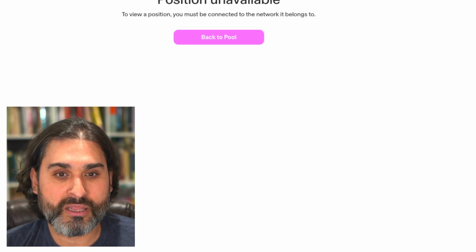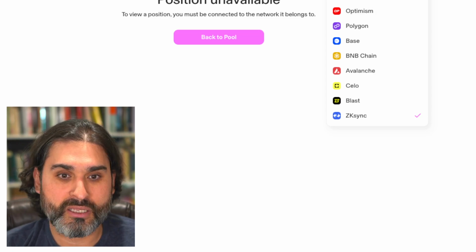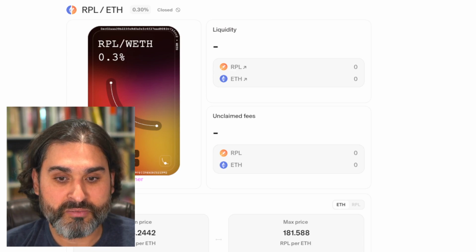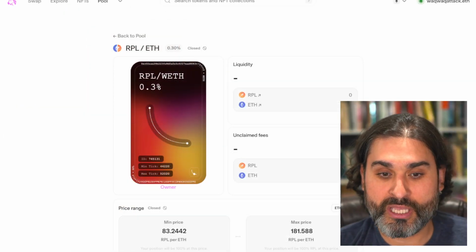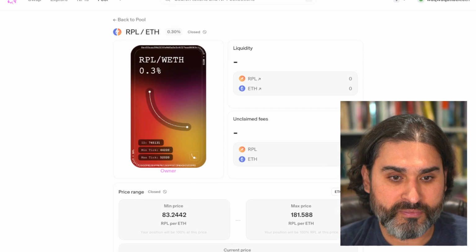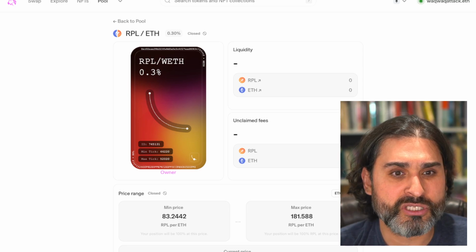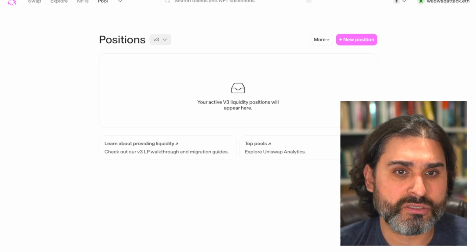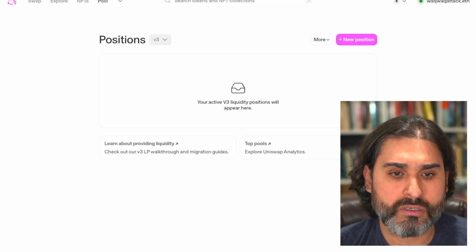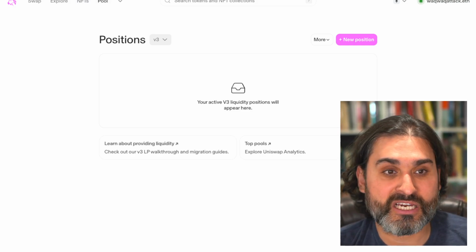That person sold a bunch of RPL into ETH. Okay, I'm on the wrong network, sorry about that, because I was doing ZK stuff today. What ended up happening was that this person didn't just sell all the RPL and leave. They actually sold the RPL and put it into a liquidity position. I'm not even sure what I'm looking at. It says position is closed. Well, anyway, it ended up being that the person provided liquidity instead.